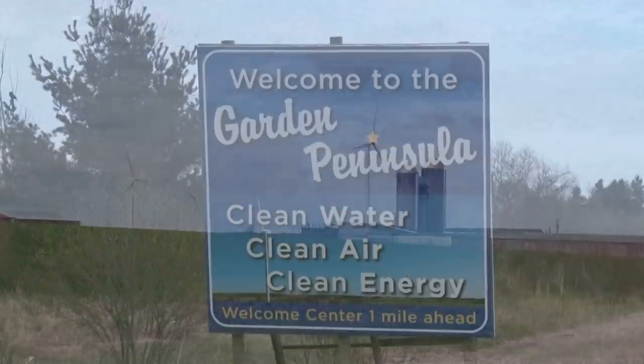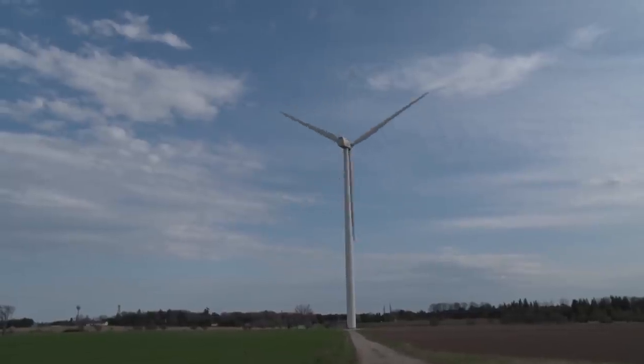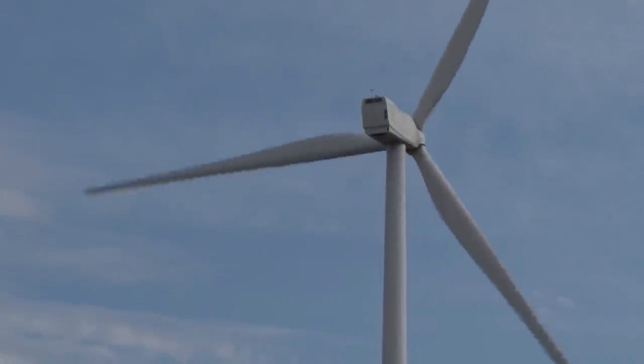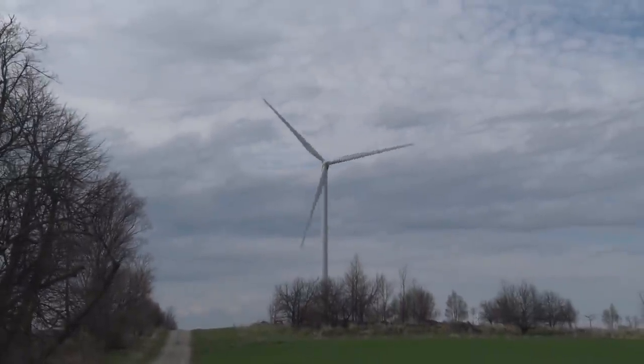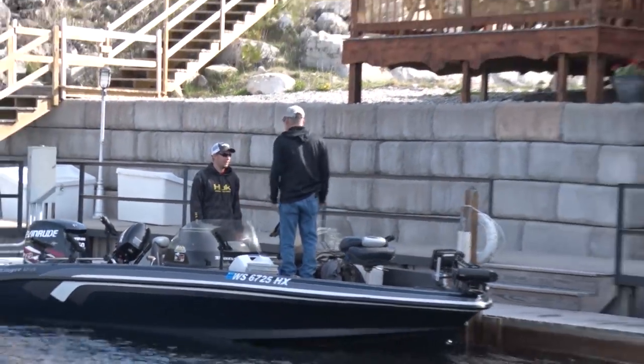Welcome to Garden. Clean air, clean water, and clean energy. The Garden Wind Farm consists of 14 turbines and is the first wind energy generating facility in the Upper Peninsula. It became operational in 2012 and can supply enough energy to power half the homes in Delta County. But we weren't here to look at windmills. We were here to fish.